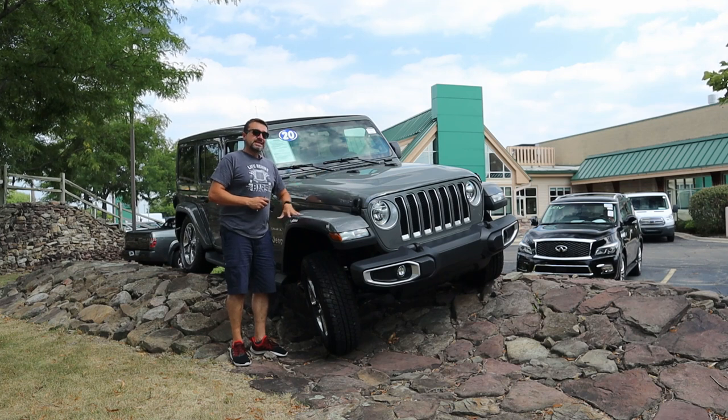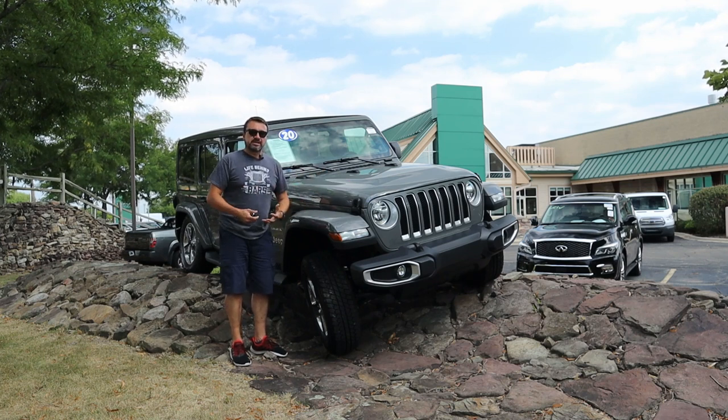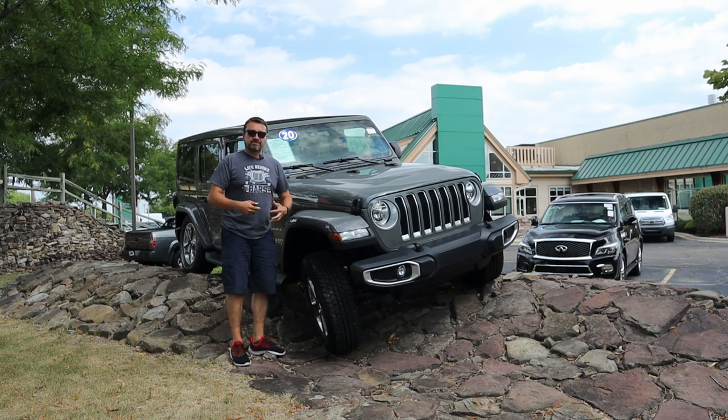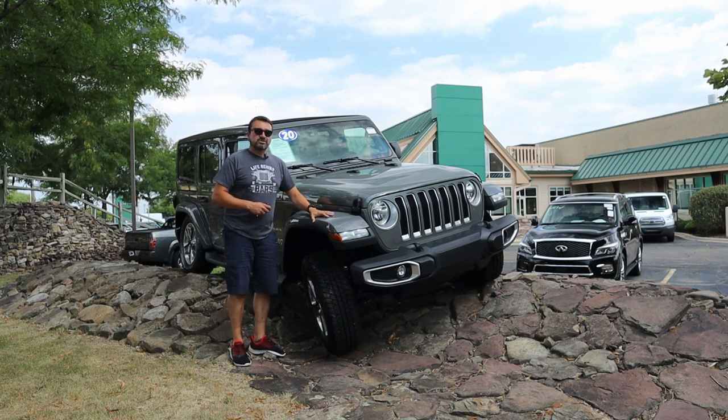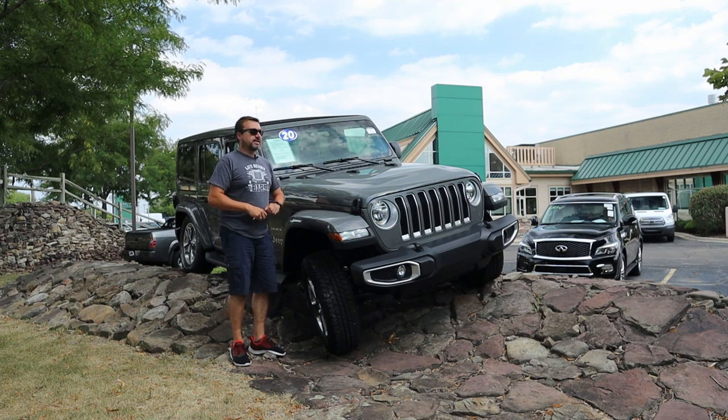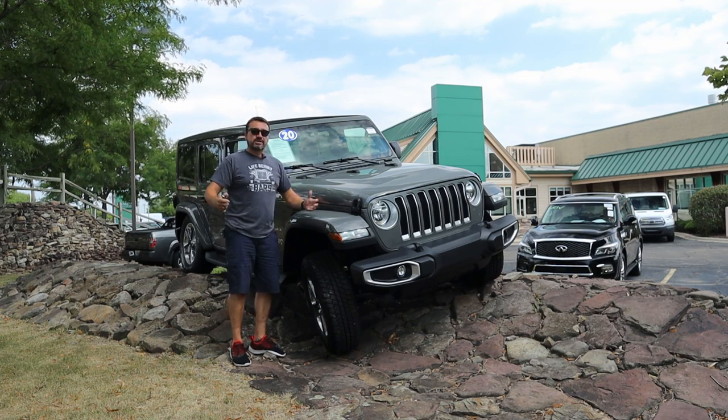So outside, inside, take a look at the engine, see other engine options that are available. Then we're gonna hop in, I'll show you the interior of this brand new and redesigned Jeep Wrangler. And we're gonna take it on this little course right here, and then we're gonna take it on the road. So if you're ready, let's go.